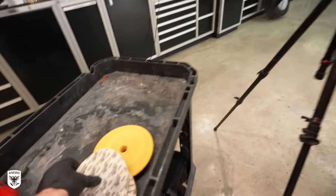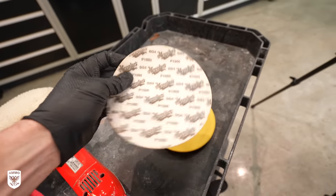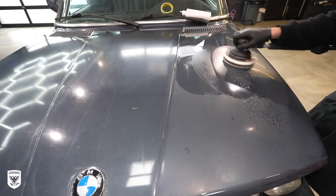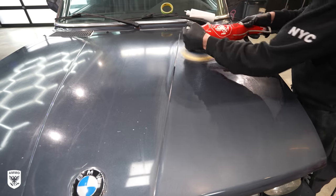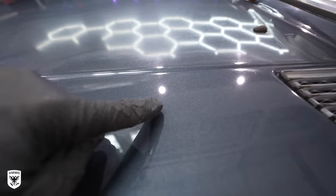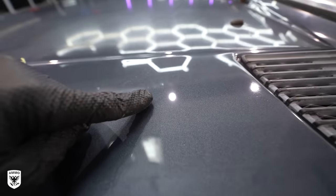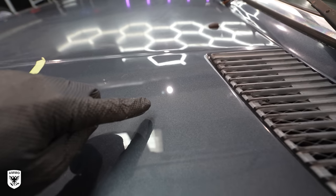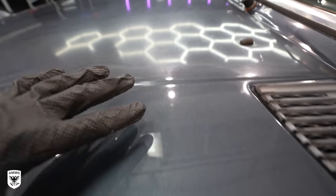So what I did was I took 1500 grit sandpaper, and then I finished up with 3000 grit, and then I went to the wool pad and the foam polish, and now look at it. Unbelievable. It's flawless. This is what I would consider handing back for show car quality, and we can do it on paint that was just completely destroyed.